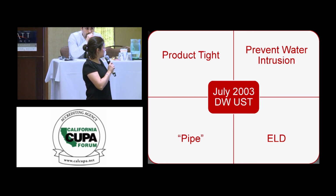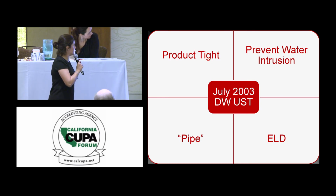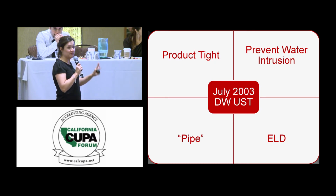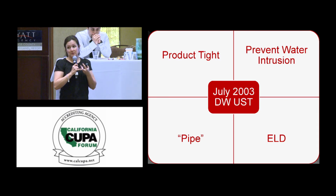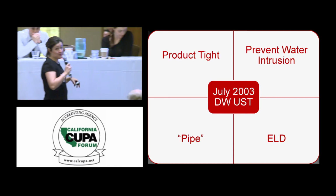And then, of course, ELD became a requirement for new tank installs. And I think that's also when it came into being with the, we'll talk more details about ELD, so we'll hold off on that. And then also, the definition of pipe changed. It now included, where it previously did not, the word pipe included fill pipes, vent lines, and vapor lines. Okay, so pre-2003, those were not considered pipe, so they were single wall up until that time. And we'll get into double wall, single wall piping after lunch.